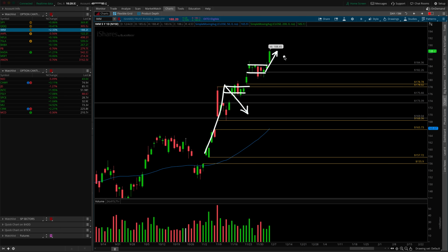And what's working here on IWM is waiting for some balance and then boom, getting the breakout above those highs. So that's what I'm watching for here as we continue to head into blue sky territory.